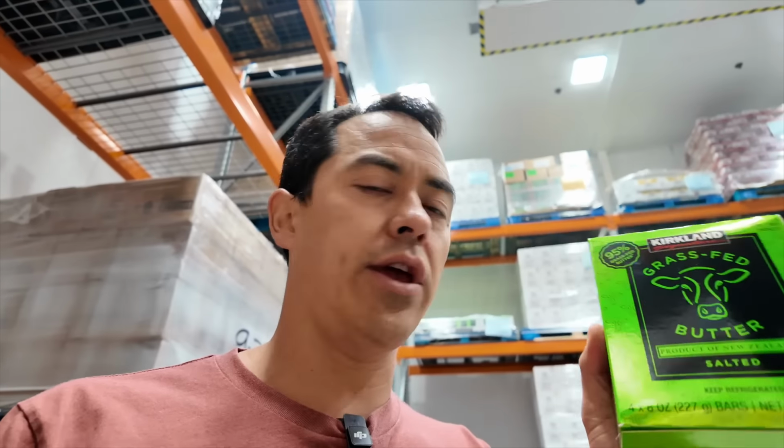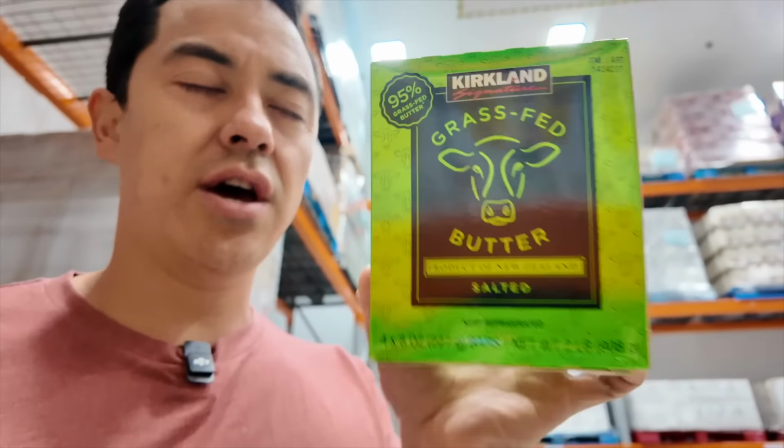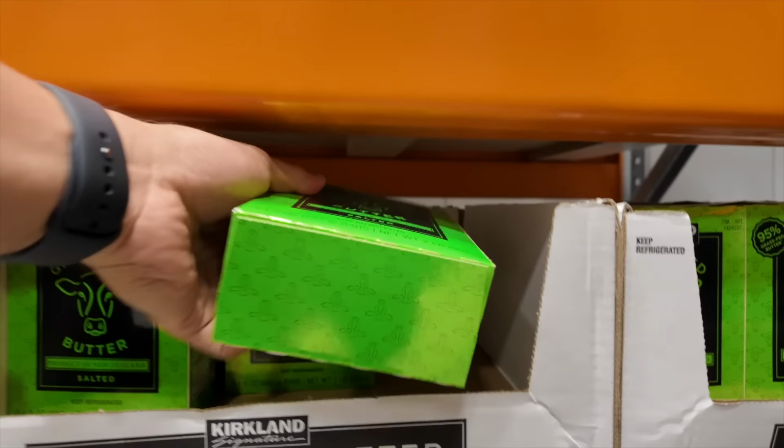I mention this all the time. One of the reasons I love doing this, sharing my experience, not only cooking and eating, also shopping for food, is not only do I find out where the best deals are, but I would have never tried this, and you said it's legit, it's good, so I'm gonna give it a whirl. And I think the price is better. And it's grass-fed. They say that grass-fed, so it's better for you, so I'm gonna probably buy 2 of these salted.